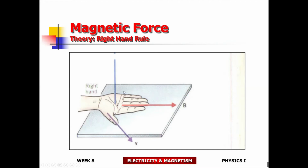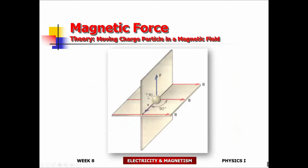Number 1, you have to use your right hand. Number 2, the right hand usually works for a positive charge. For a negative charge, switch to your left hand. If it's a positive charge, stick with the right hand. So the right-hand rule is applicable to positive charges.